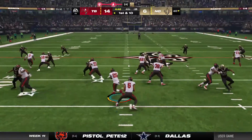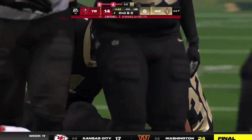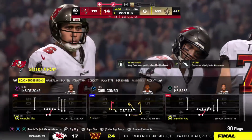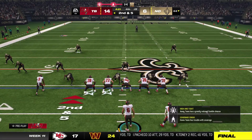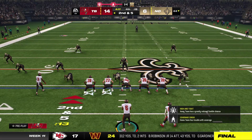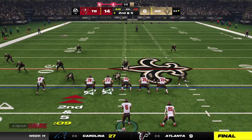Ready? From the gun, a give to Mitchell. And he'll be brought down just shy of the 45. 5 yards on the carry. Good pickup on first down. And I'm guessing you'd say this is kind of the key here. Grind out some yardage, work on that clock, see if you can continue to tick it down. Definitely, you want to bleed things out at this point, right? Continue to possess the football, gain some yardage, and put the onus on the defense.